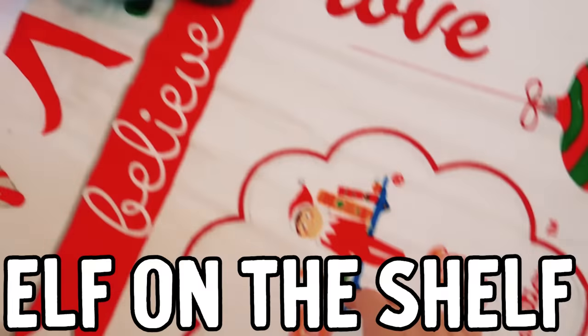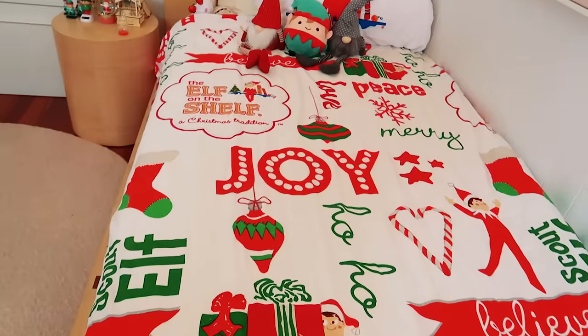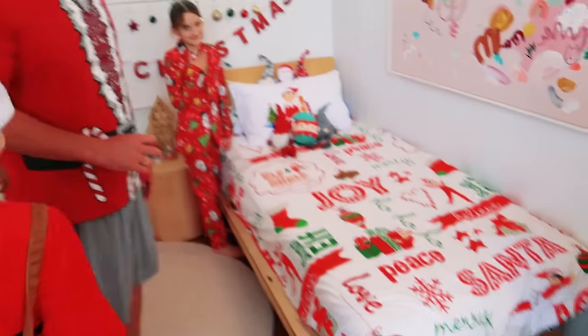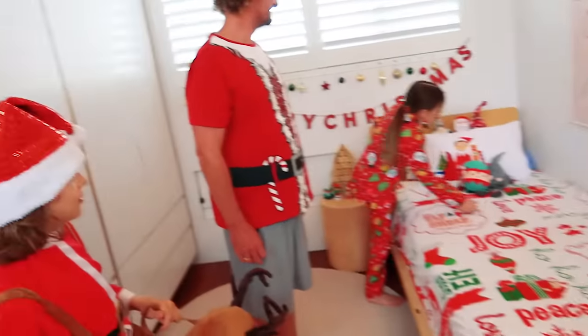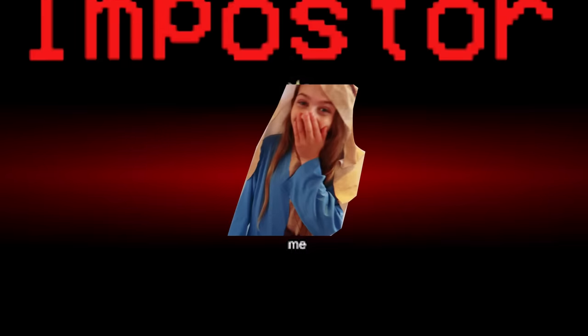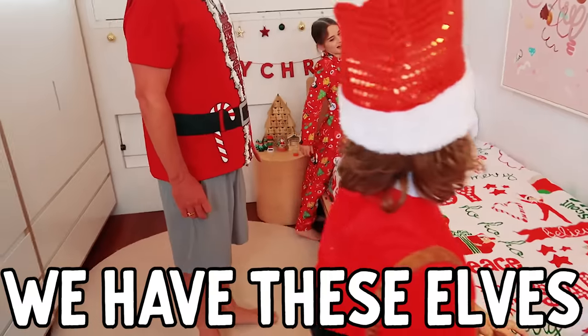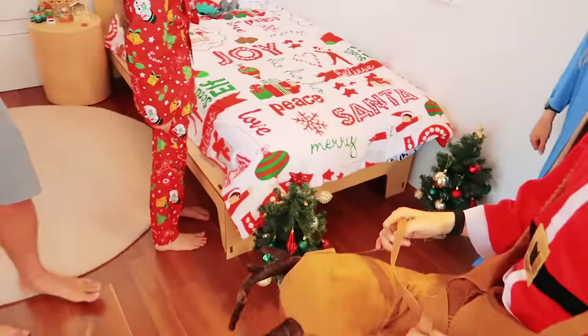I love how it's like Elf on the Shelf and you've still gone with the Elf theme. That's what it's all about, Papa. Their makeover stuff has to match their bedroom. Yes. And who made your bed? Looks very, very neat. I didn't even know Naz could make a bed like that. Wait, what's behind the pillow? So are you sabotaging those? We have these elves and two Christmas trees. Wow. Great solid start, Naz.